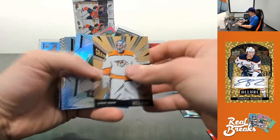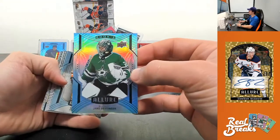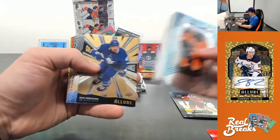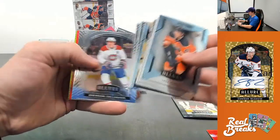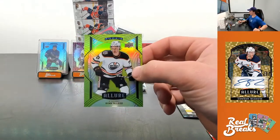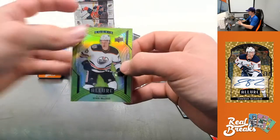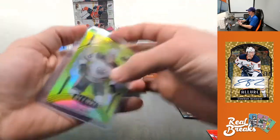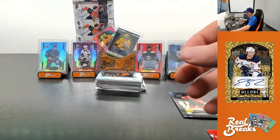Steven Stamkos Red, double rainbow, Jake Oettinger for the Stars. Barkov Blue or Black Rainbow, with Alex Belzile rookie Red Rainbow and Ryan McLeod Green Quartz out of 99 for the Oilers, and Jared Powell, 85 of 99.